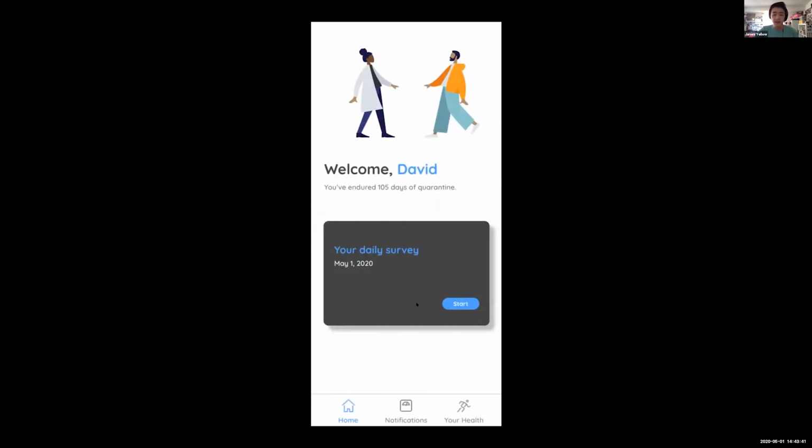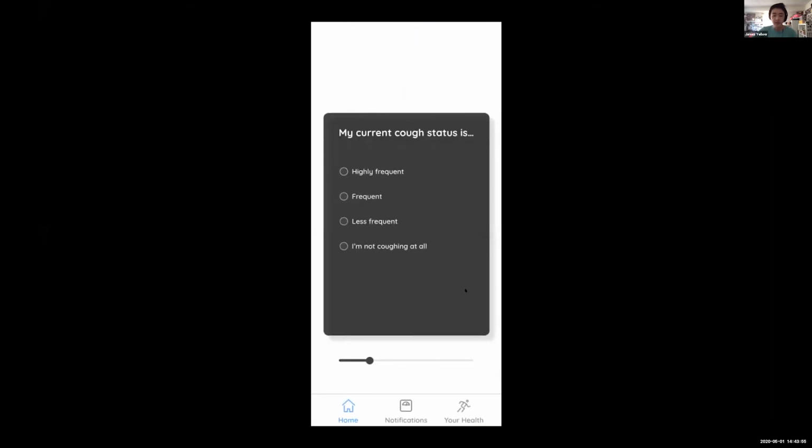Now logging onto the home screen, for the daily surveys, one thing we wanted to do was acknowledge that workers are busy, so it's good to keep it short and simple. And so what users can do is just start here and really self-evaluate their own health conditions, such as their cough status, and then their fever status, as well as things like sleep quality. And just like that, the survey is complete. It's just kept simple for workers to go back to work, not a huge burden.